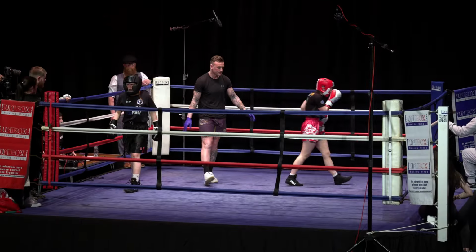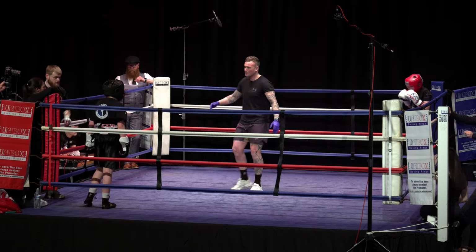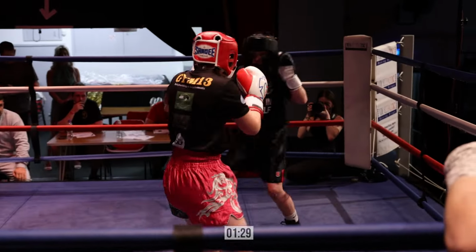Good first round. Lovely first round. Bit more movement maybe, and throw something more back. At the minute, all I've seen her throw is that backhand, trying to catch the overhand. So hopefully we'll see a bit more from Elan in the second round now. All right, opening the second round. Straight back on the front foot is Sophia.